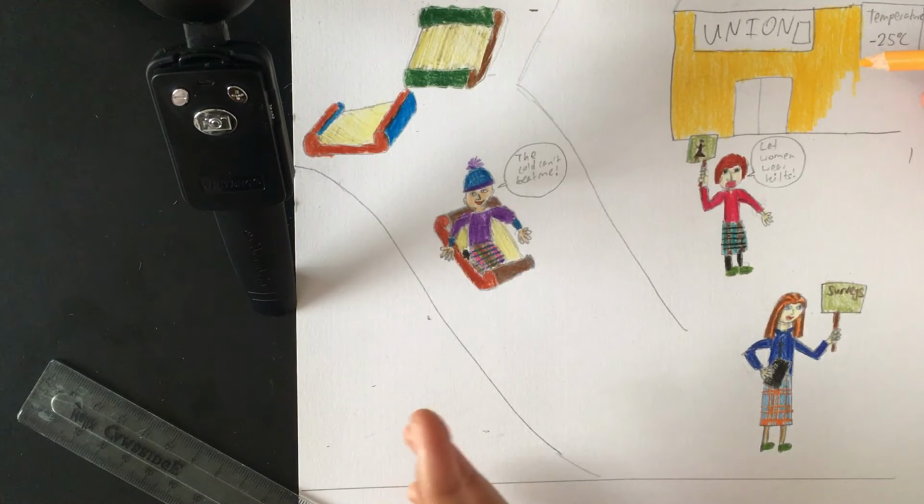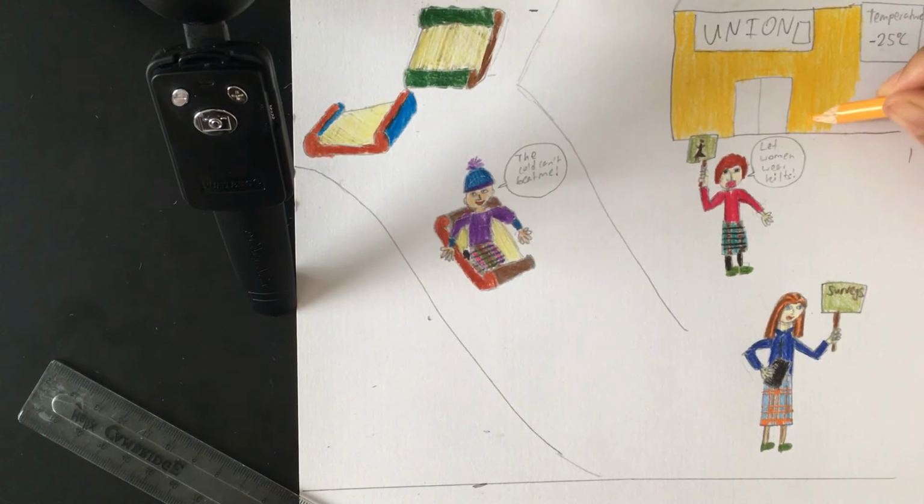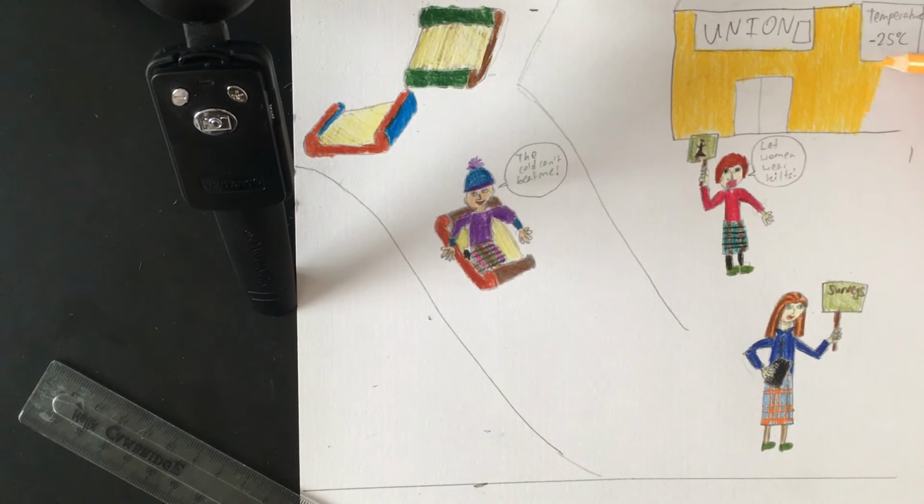As you can see, it looks really scratchy. Oh man. Let me try to improve that a bit. No, it's not working. Definitely not working. Oh man. I'm not even trying to push it hard or anything. It's just scratchy.